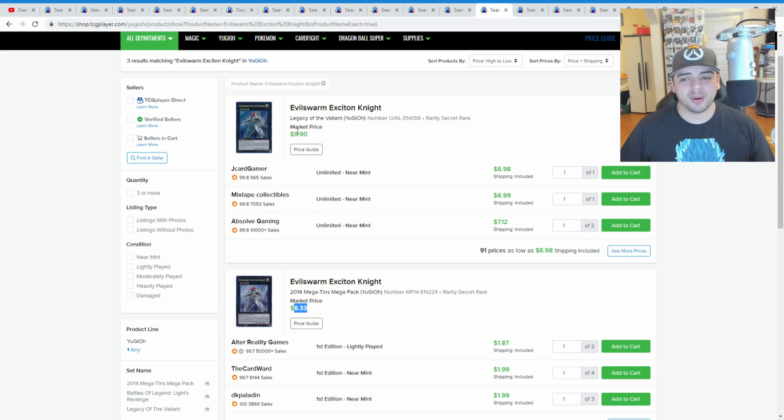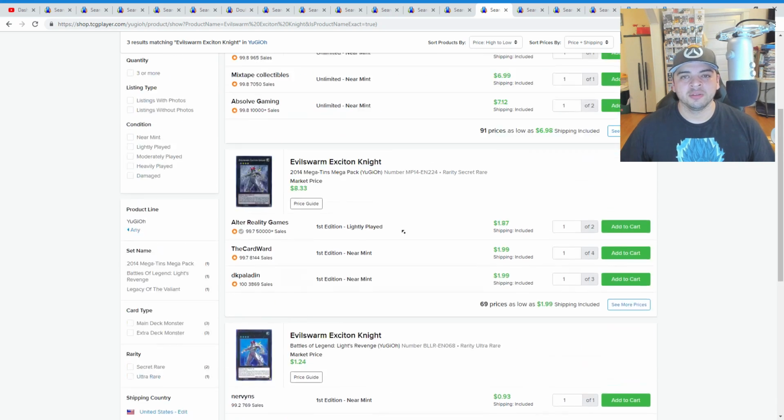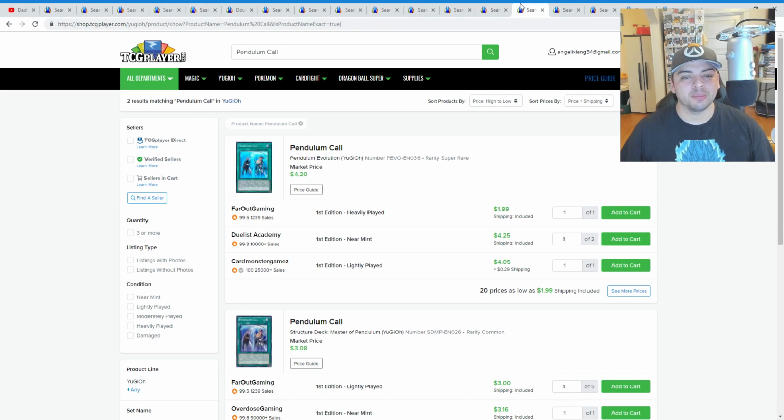The original prints are about 10s, and they're probably about the same price, but they're lower in value. And the Ultra Rares are just $1. I think Evil Swarm Excited Night didn't show any relevance throughout this weekend, even though I think the card's still a great card, which is why the card's price has utterly tanked. Also because everyone has one. They don't really need many more.